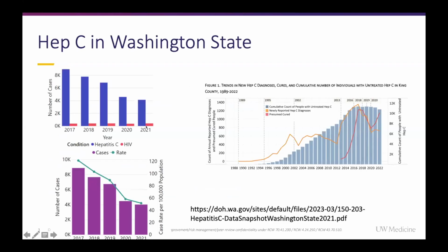You can see in red the comparison to HIV, so quite a bit higher still. On the right-hand side is the data from King County, which is the most populous county in the state of Washington, accounts for about 1/3 of all Washington residents. And what you can see in the bar graphs is that the prevalence has actually started to go down a little bit. And with that, the number of new cases has dropped.